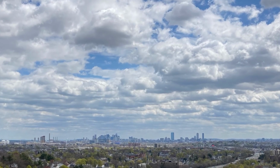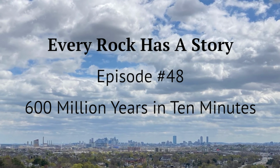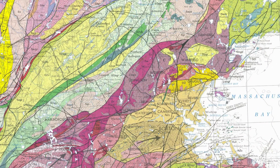Welcome to a special field-based episode of Every Rock Has a Story. 600 million years in just 10 minutes. Let's take a look at the bedrock geologic map of Massachusetts.